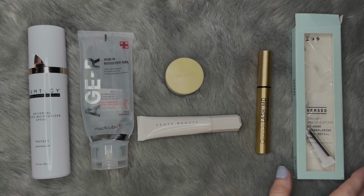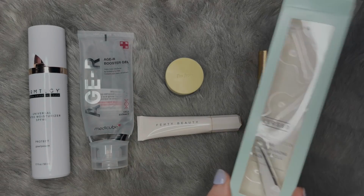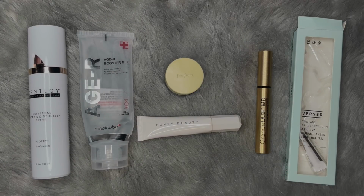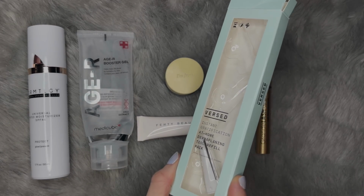Anyway, see that video if you want more of my thoughts on lash serums. And then I thought I would throw this into this video, the Versed Instant Gratification At-Home Dermaplane Tool Refill pack. So I've gone through 2 of these refills so far. I love this system so much, but I realized I was never going to include it in an Empties video unless I brought out this packaging. Can you all guess as to why that might be?